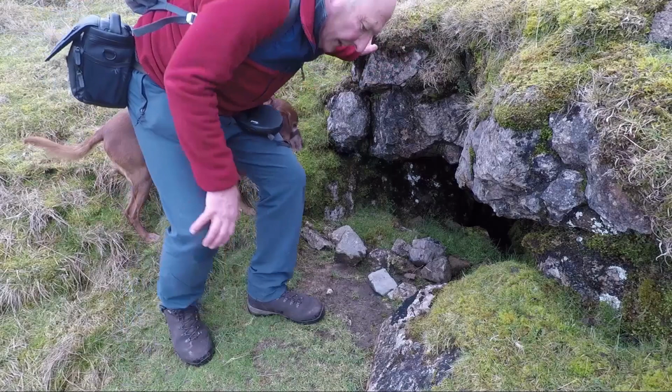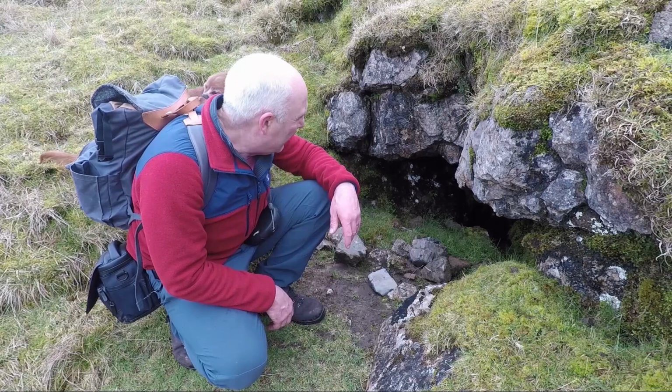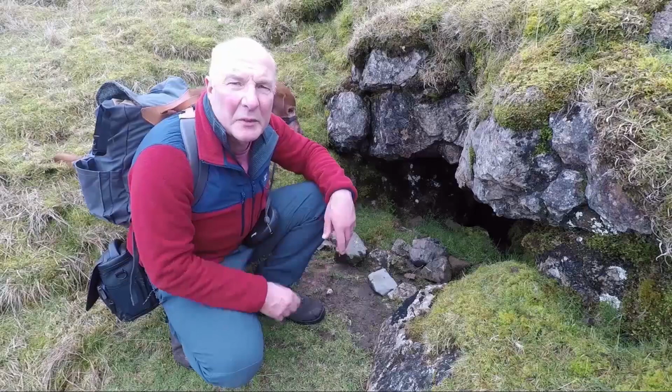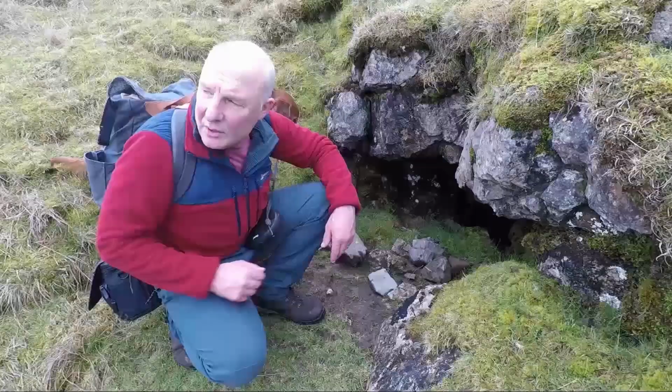Well, it's hardly a cave. It's only about 6 feet long and it's very wet. It's obviously natural. There's no spoil here from where people have been digging out or anything of the like. And it's probably just an old watercourse that's undercut the limestone. It's dry now, but in the past it probably released all the water from under the limestone and away it went. So hardly a cave.